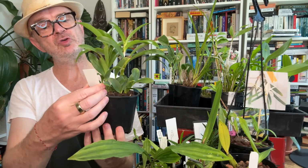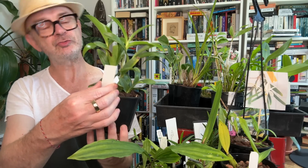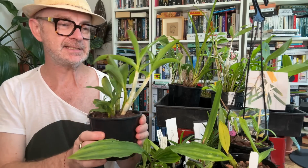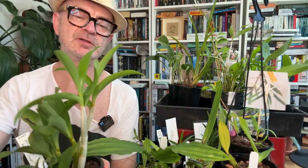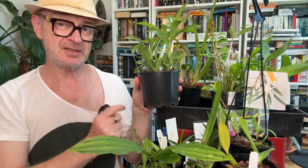So for those of you in North America or Britain, Dendrobium falcorostrum might be a great one for you, as long as you can give it the sunlight it needs in winter. But I am very much looking forward to seeing, and I don't see why it shouldn't, that this could even flower for me this season. So we will keep our eye on that. I've never seen it for sale before.